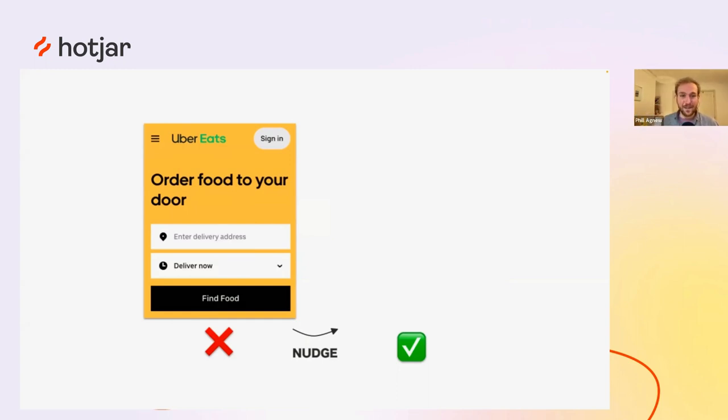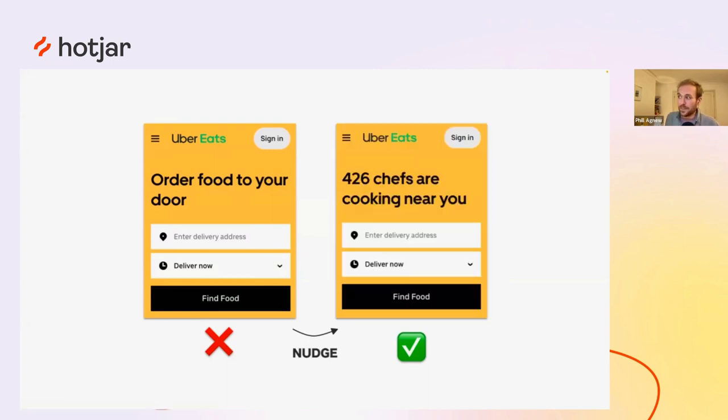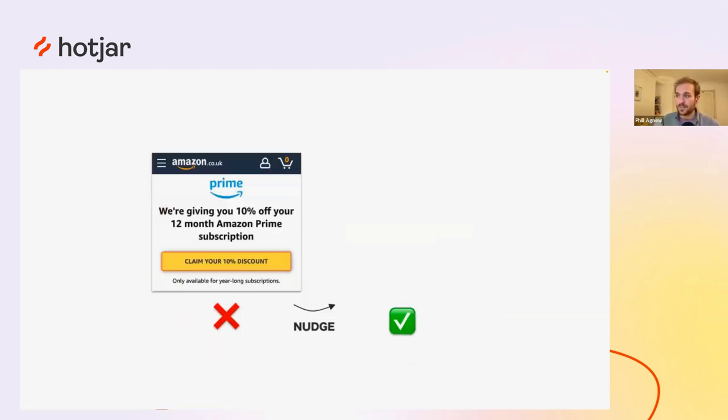However, you can use this labor illusion in lots of ways to boost your conversion. So rather than saying order food to your door on Uber Eats, Uber could say something like this: 426 chefs are cooking near you right now. Showcasing that there's labor happening around you, showcasing that people are working on something that will benefit you, can make people far more likely to buy, can make people spend more as well. It can be a really good way to boost conversions.